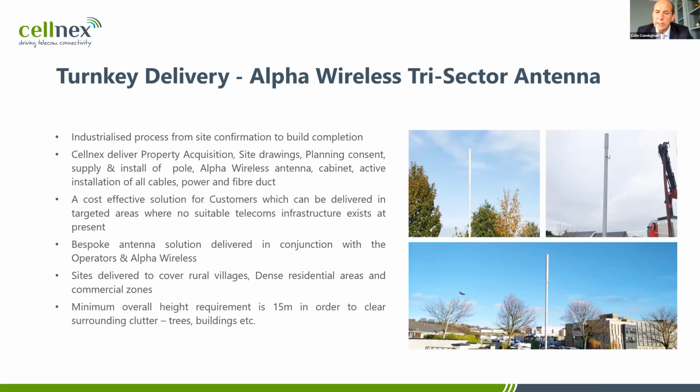Obviously, you have to take all the considerations into consideration in terms of the size that you end up with, and then in terms of the environment that you're deploying it. But right now, today, we've deployed this type of solution in rural villages, dense residential areas, and also in commercial zones. What we have found is the minimum height needs to be about 15 meters in order to clear the surrounding clutter of trees and buildings.